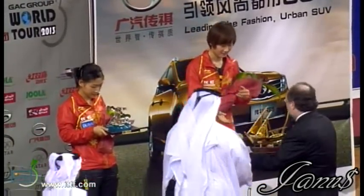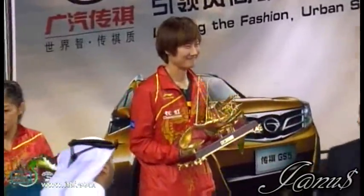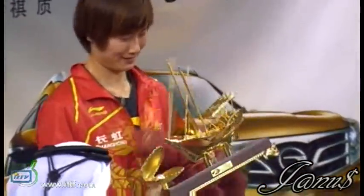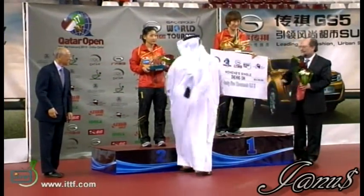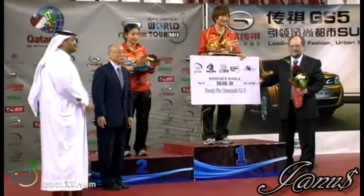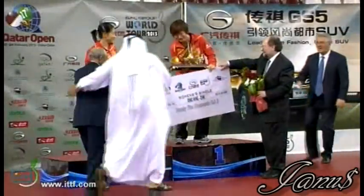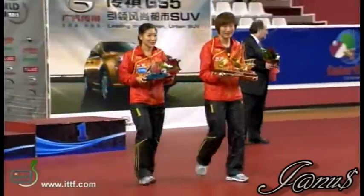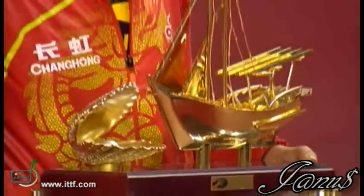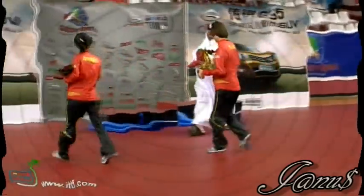Congratulations to both runner-up and the champion of the women's singles. Superb performance from them as well throughout the competition here in Doha. Winner's check nonetheless. Not to forget, of course. Ladies and gentlemen, would you please acknowledge your medals in the women's singles event. The runner-up, Liu Shiwen. The winner, Ding Ning. Smile for the picture. Winners 2013 Qatar Open Women's Singles Division.